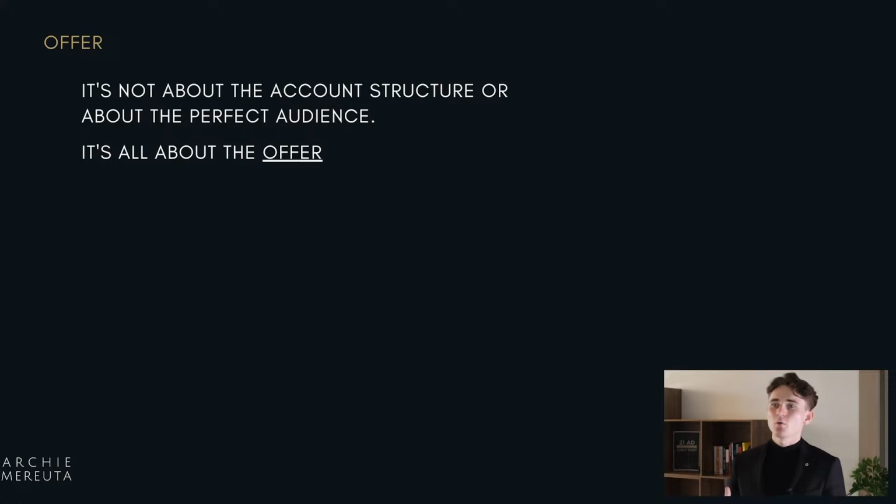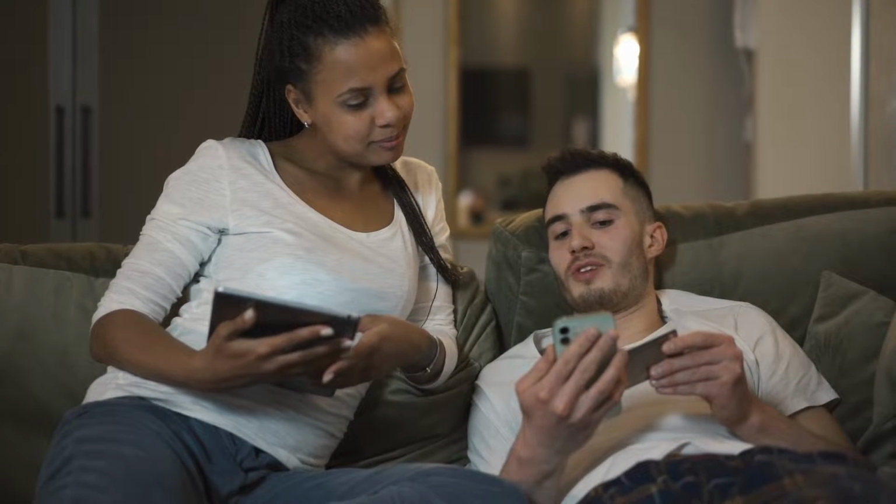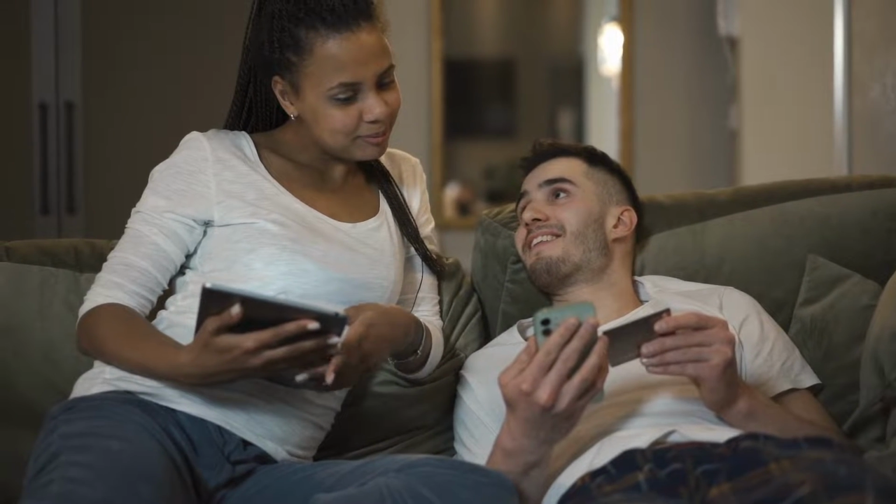And the first thing that I want to cover is the offer. Everything starts with an offer. It's not only about the account structure, the perfect account structure, or the perfect audience. It all starts with an offer. If you do not have an offer that people would be willing to pay for, then you simply do not have a business, but just an expensive hobby. That is something that I mention quite a lot.